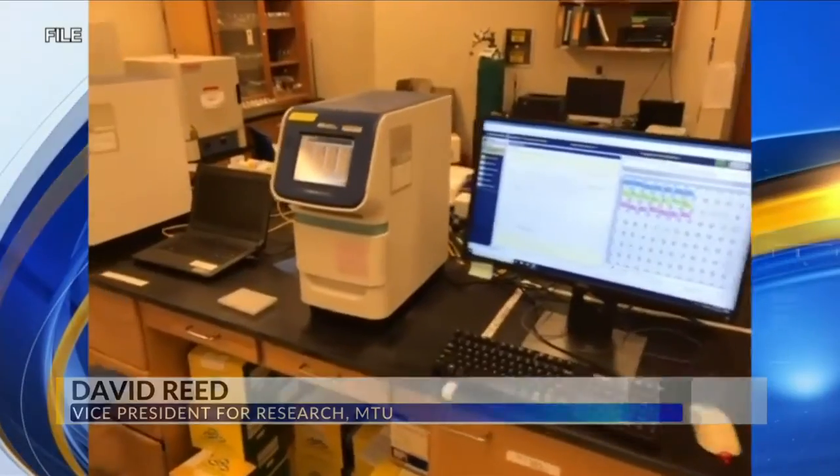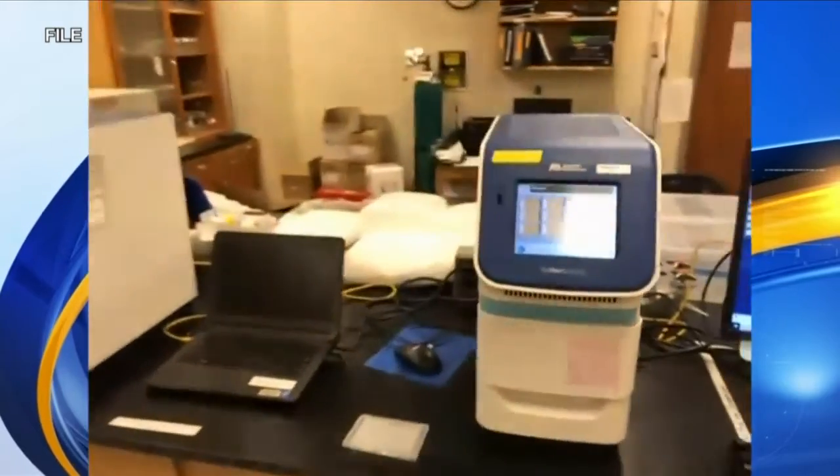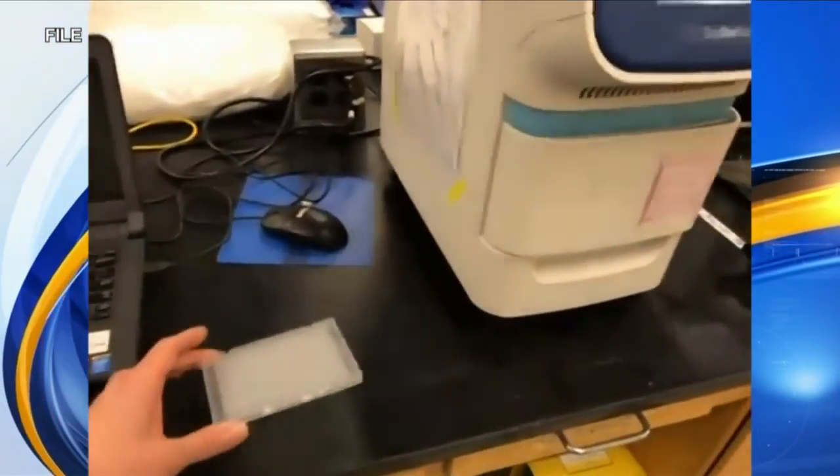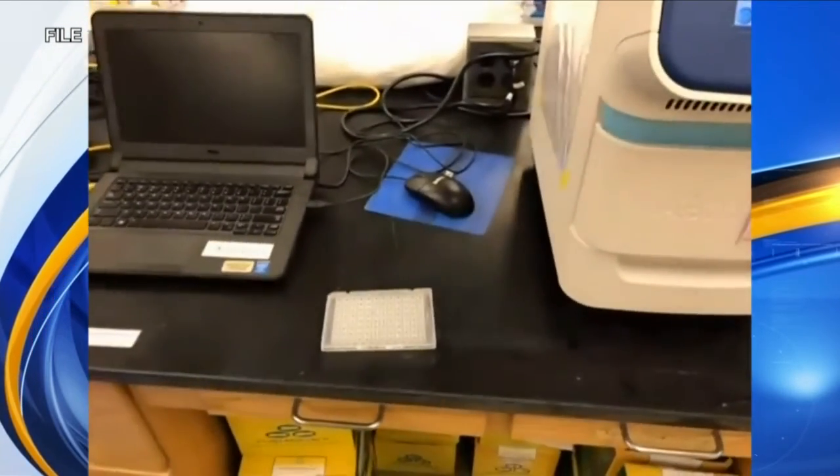One time we were running, say, 500 tests a week, and that was about the most we could do when we were doing the old original method with the things we had at the time. With the change to the robot and a couple of other changes we made, we got up to 2,000 tests per week. So we could do a much larger surge capacity at that point in time if we got in a situation like we did in January.